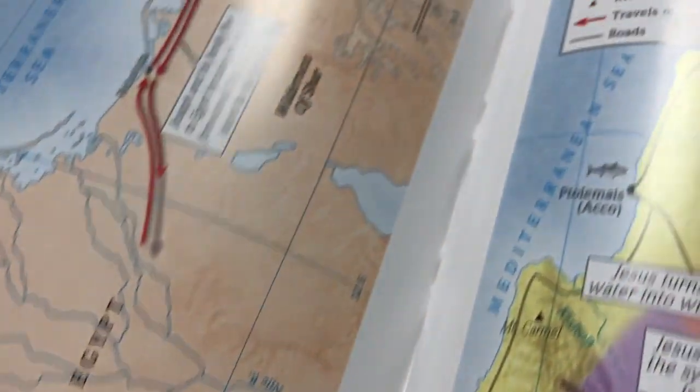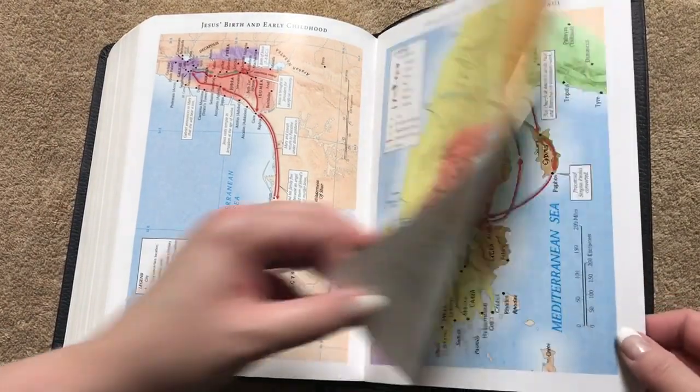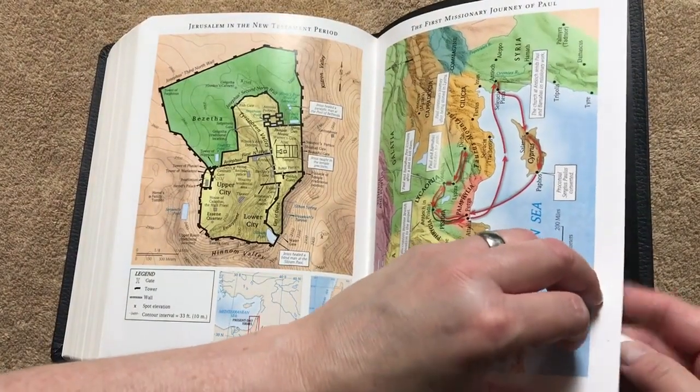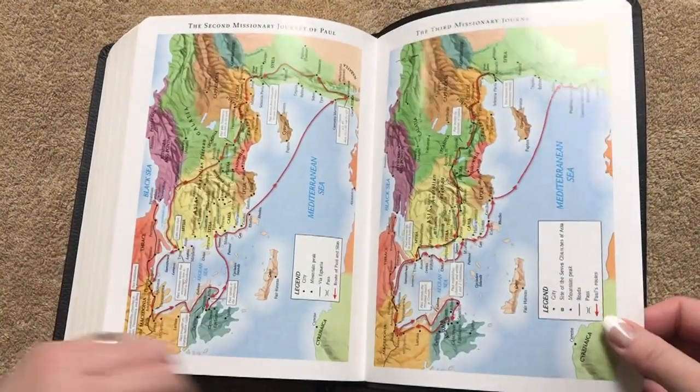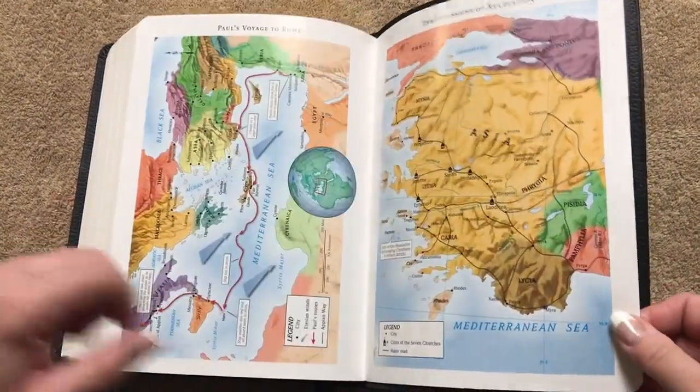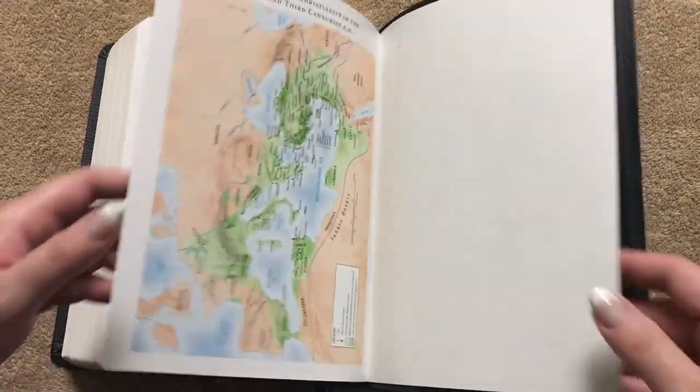Right here in the gutter, we can see the stitching. So evidence of our sewn binding. And a Bible this thick needs to have a sewn binding. But these pages are just a little bit slippery. Plus I'm kind of positioned weird behind the tripod. But again, 16 full color maps, then we just get to the back of the Bible.